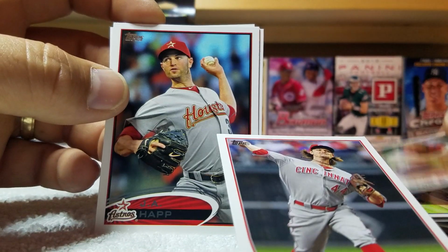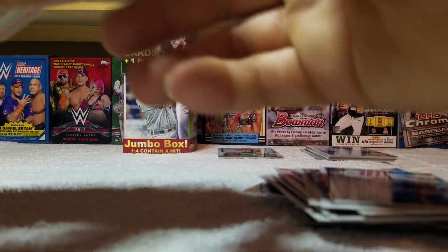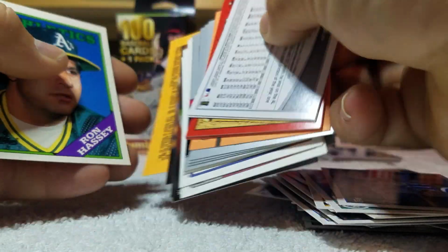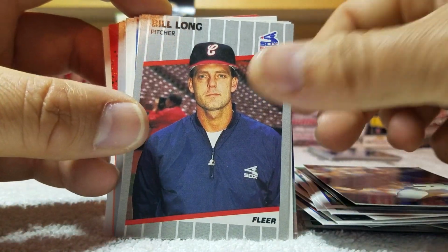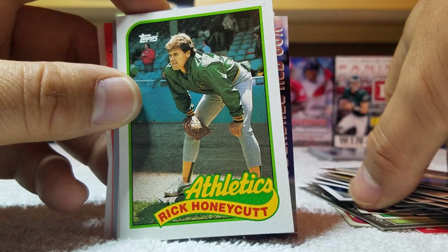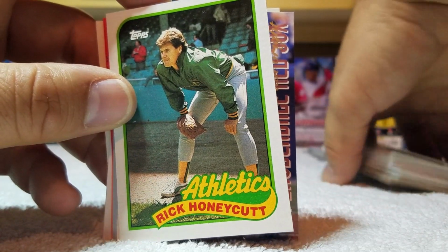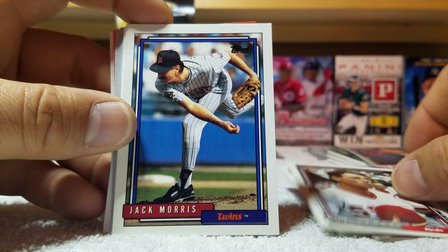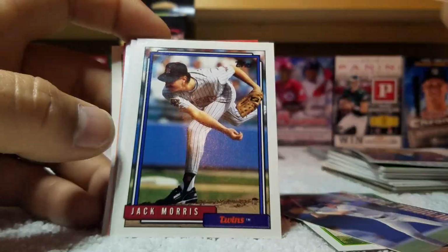Elvis. See the Topps Traded here. Let's see what we got. Don Slott. Where's that Billy Ripken in them 87 Fleers there? The 87 Fleer? Yeah, 89 Fleer. Billy Ripken's what I'm looking for. Boy, how sweet would that be to pull the Billy Ripken error. These are traded, I can tell. Well, it looked traded. Maybe not.